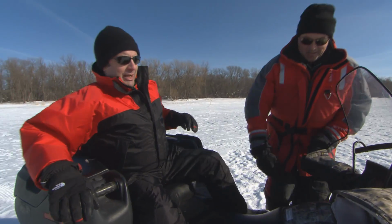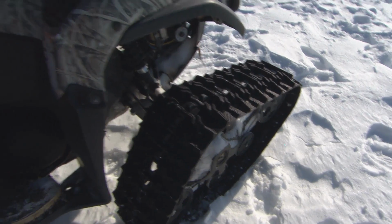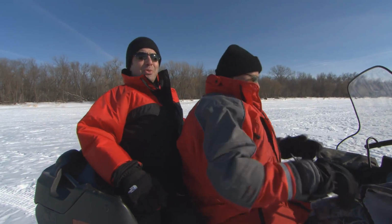Got the kiddie seat back here. Excellent. That's good. It's a nice ride. It's like we're in a parade of two.